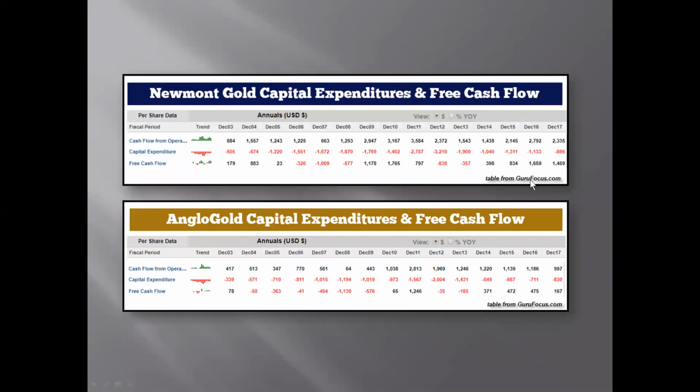Now, these charts come from Guru Focus. This is over a 15-year period. It's cash flow from operations, and then we subtract their capital expenditures, and we come up with their free cash flow. And this is Newmont. As we can see, if it's in black, it's positive. Red, it's negative. Newmont had more years of positive and fewer years of negative. Now, if we look at AngloGold, we see a lot more red.